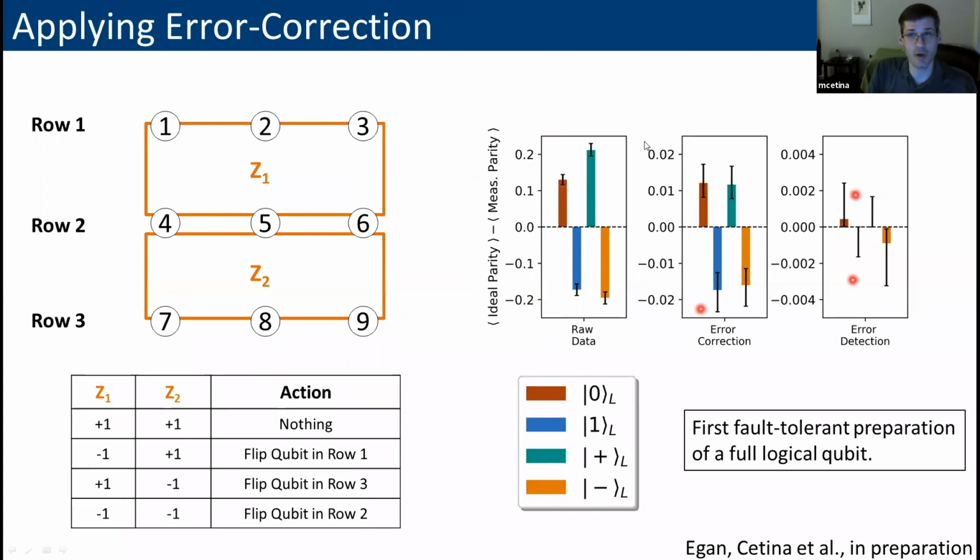But again, this is an error correcting code, and even though here we do not use any ancilla, we still have access to these stabilizers, to the Z1 and Z2, because we measure in the Z basis. So we can use the values of the Z1 and Z2 stabilizers to try either to error correct using this scheme, or to just use it as error detection, just to check whether an error occurred. We see a dramatic reduction in error after correction, indicating that most of our errors are weight 1, and error correction works really nicely. And if we use it as error detection, we have errors that are at the level of the statistics of about 10,000 shots that we perform in these experiments.